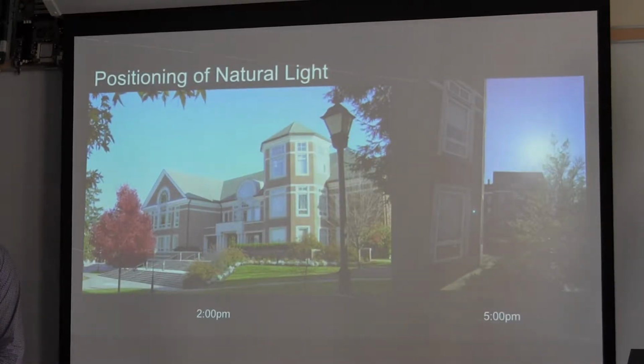These are pictures of sunlight on the High Library taken at 2 o'clock and 5 p.m. At 2 o'clock, the sun is just starting to go down, obviously from the west side. And then at 5 p.m., it went down a lot more.